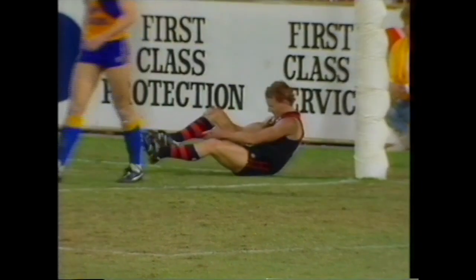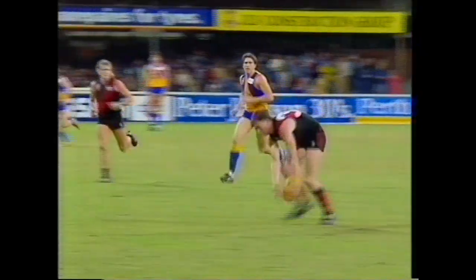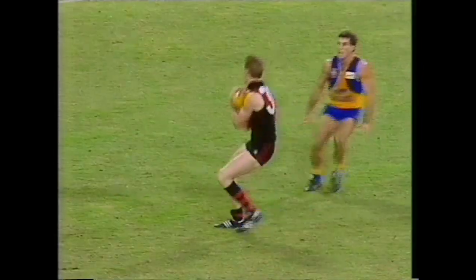He's down, and again, as they did in the first quarter. That was bad play by Glendinning. In they go after it. Zanotti's there, a hand pass wide. They're still in the danger zone. Coming in for the Bombers. Let's see, it's Gavin Keane. He's got it on half forward flank. He chips it back towards half forward.